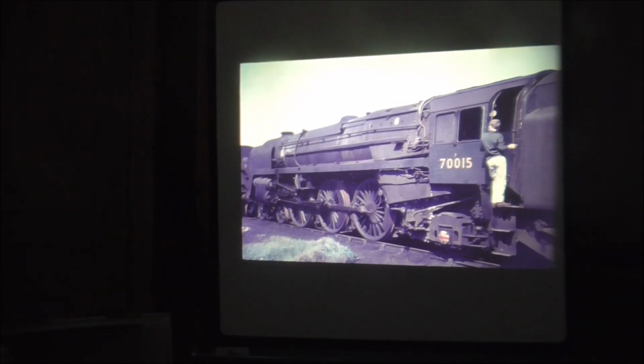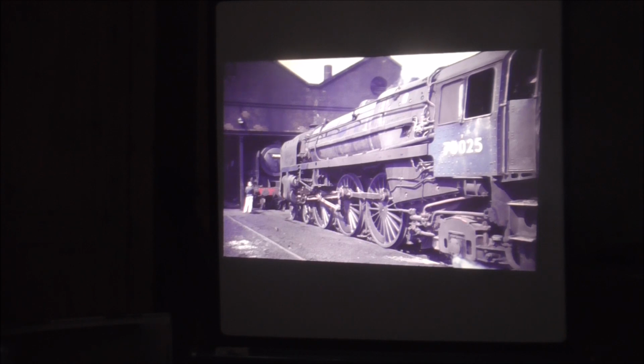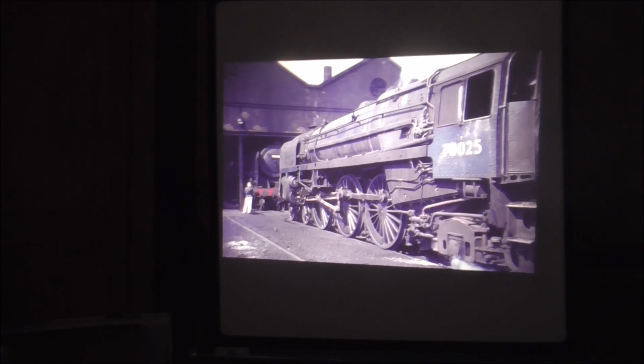Here we have 61724, which is a Class B one, taken at Normanton in 1967. Here we have 70015, which I think was taken at Normanton in 1968. Here is 70025. I'm not sure what the name is though. There she is at Normanton Shed in 1968.